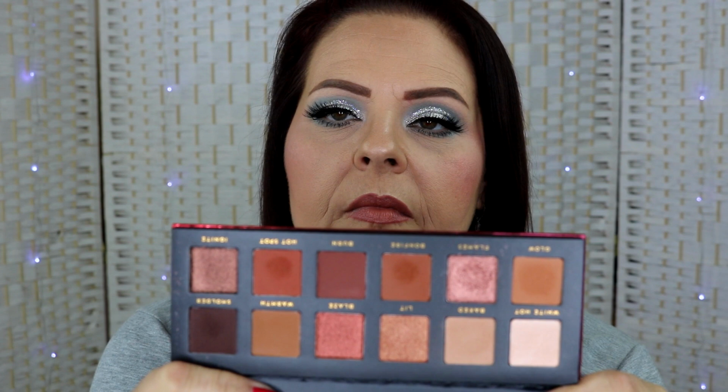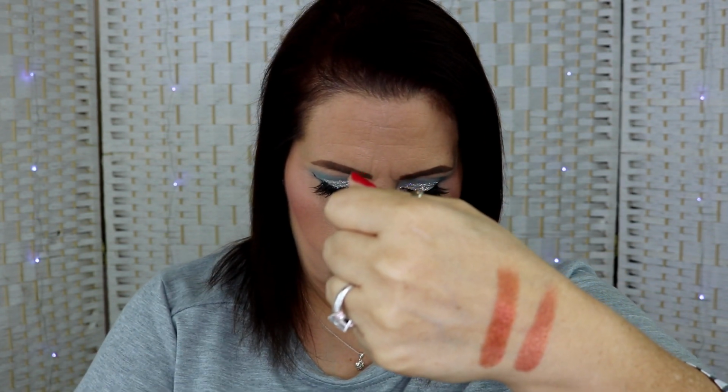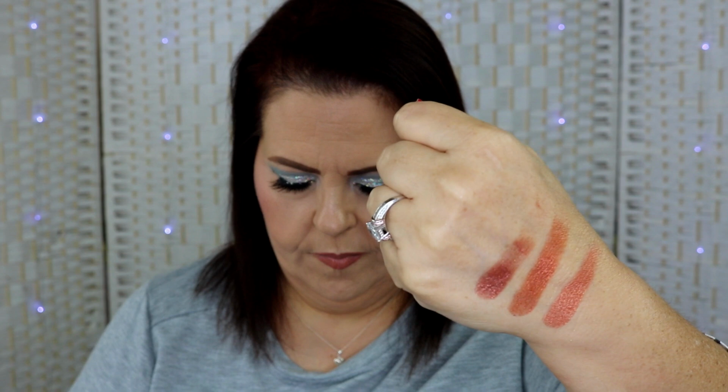Next is Bad Habit Inferno. And if I remember correctly, this is for the Naked Heat. Yes, Naked Heat. It's a dupe for the Naked Heat. Very warm, beautiful palette. We've got Lit. And Blaze. Ooh, this is a beautiful, beautiful color. Flames. And Ignite. Terrible swatch. Hang on.